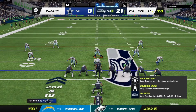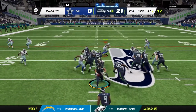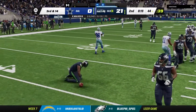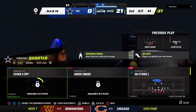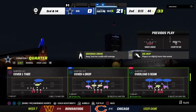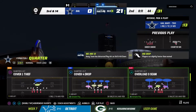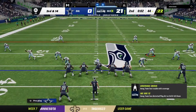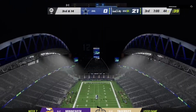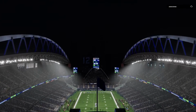After the incomplete pass, here now is 2nd and 10. On the counter, it's Walker, and he is met quickly in the backfield. Down he goes, folded like a lawn chair. That 2nd down play nets a -4. Here we go. So we are at halftime here in downtown Seattle with the Seahawks out in front.